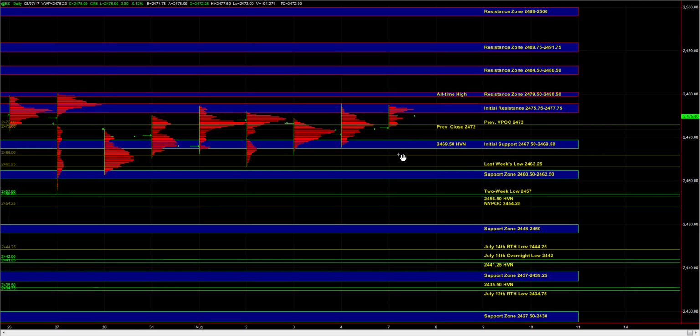Hey, good morning. Let's go over today's trade plan. So in the overnight session, the market has been balancing within a range. And if we zoom out, we can see that the market has been balancing for the last 2 to 3 weeks here. And it is now primed for a directional move and a break of the current trading range.